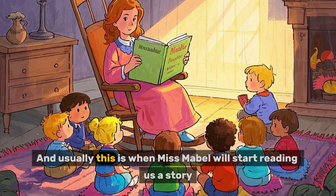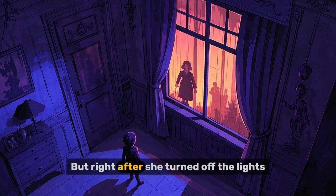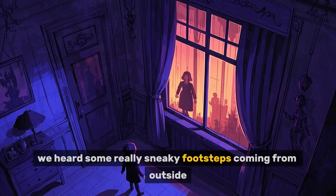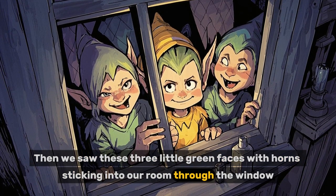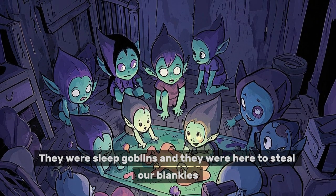And usually, this is when Miss Mabel will start reading us a story. But right after she turned off the lights, we heard some really sneaky footsteps coming from outside. Then we saw these three little green faces with horns sticking into our room through the window. They were sleep goblins, and they were here to steal our blankies.